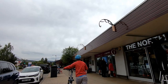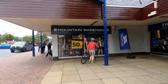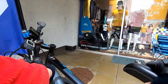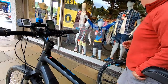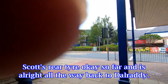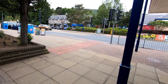It's a bit wet, is it? Get a rag and wipe it over a stain. Yeah, just on the pole. This is Aviemore. Bottom end, anyway.